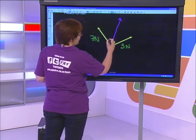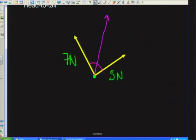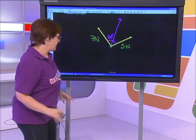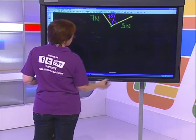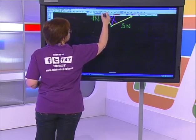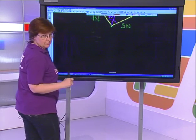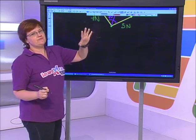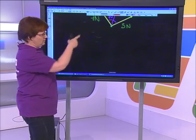Say I tell you, and I know this looks like it's at 90 degrees, but it doesn't have to be, let's say they're at 70 degrees to each other. So one person's pulling off in this direction, the other one's pulling, and there's 70 degrees between them. We can work with that, because now if we draw a diagram, we're going to start with the 5 Newton. I can change its direction if I want, but let's keep it looking more like the original.